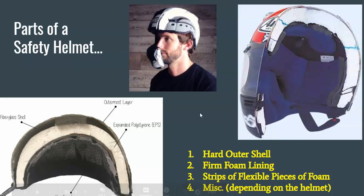Okay, so now we're back. Remember, there are 3 main parts to a safety helmet: the hard outer shell, which we've just talked about, and now we're going to talk about the firm foam lining, and it is found directly underneath the hard outer shell.